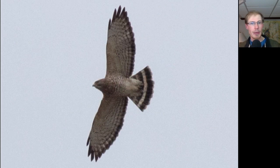Here's an adult broad-winged hawk in a soar, and look at the shape of the wingtips. We see 1, 2, 3, 4 feathers, giving the wingtips a more pointed appearance. So just kind of a small, stocky buteo with more pointed wingtips.